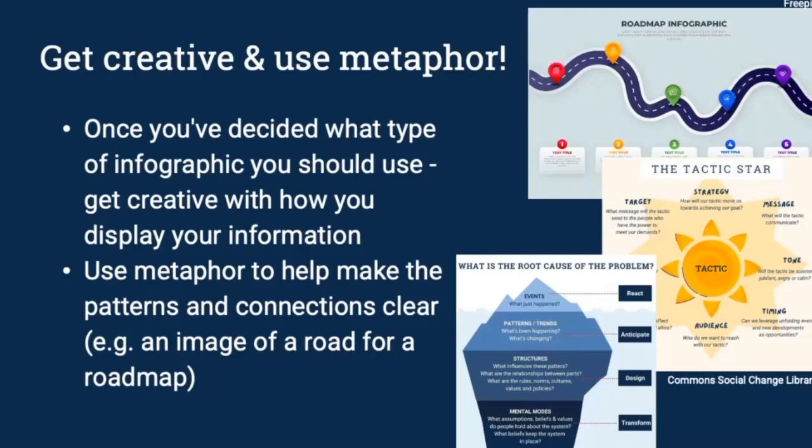It seems kind of cliche and a boring one, but sometimes those boring metaphors can actually be really powerful and useful because they're things people will immediately recognize. So they're immediately going to know what they're looking for in terms of information. They know, oh, it's a roadmap. There's going to be a point A and a point B, and there's going to be stops off along the way. So it makes it easier for them to then digest that information.